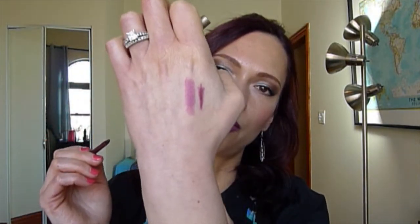But this is a nice color, a nice formula, and I'm actually wearing it today over a Milani lip liner in Sugar Plum, which I mentioned as an idea for wearing it in my Lust versus Must video. It darkens up the color a lot and definitely makes it more plummy. But I wore it by itself the other night when I had people over, and I just felt like $1 million. It's just a fun color.